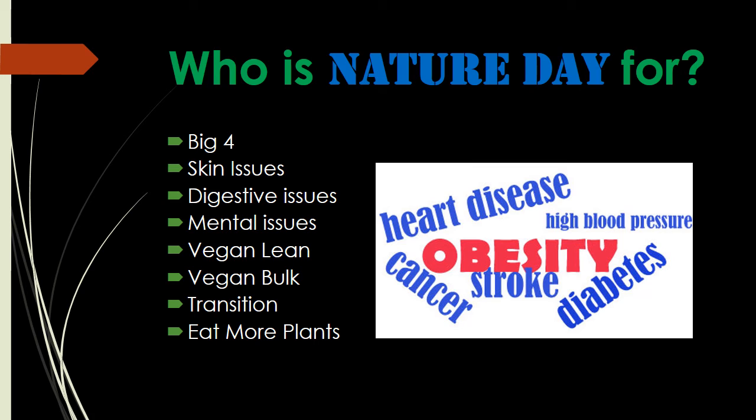Well, guys, if you've been stricken with the big 4, meaning cancer, heart disease, obesity, and type 2 diabetes, and maybe you're looking for a natural, holistic approach to healing, well, it's easy. Eat more plants. Maybe you have skin issues such as psoriasis, eczema, pimples, and acne. Maybe even blackheads, right? And you're looking for a holistic, natural approach to your healing, then let's eat more plants. Maybe you have digestive issues such as IBS or maybe constipation, right? And you want to stop being constipated? Well, it's easy. Eat more plants.